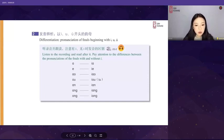The differentiation between ia, ie, and iao. The finals beginning with i. The differentiations are really clear, so let's just read them. And during the process of reading, we will find the differences between them, okay? So first one, read after me. a, and with i is ya, ya, ya. So a and ya, the difference is really, really clear.